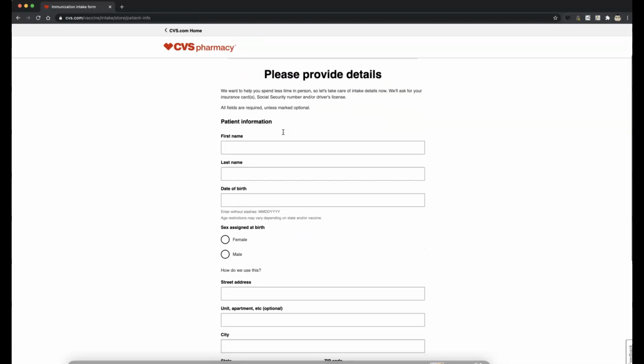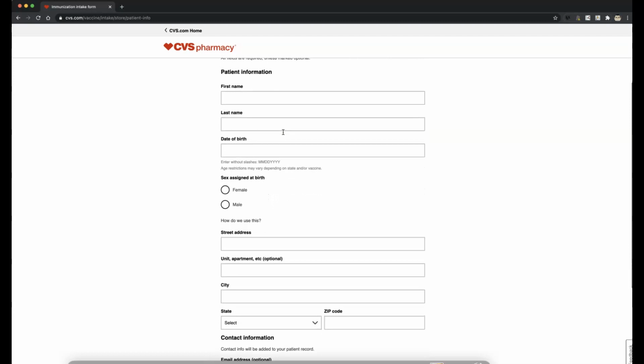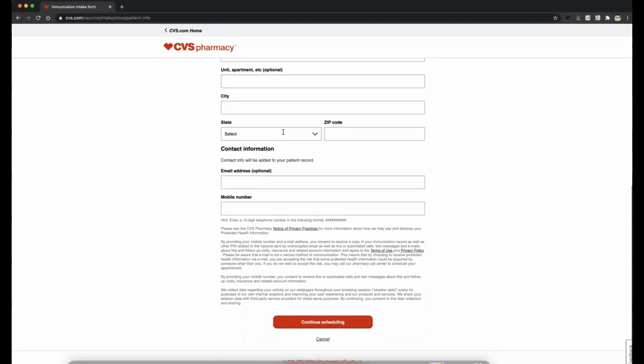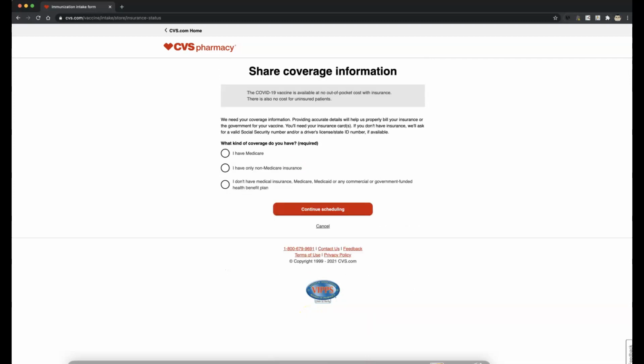You will next be asked to provide some demographic information. First name, last name, date of birth, your gender, your address, email, and phone number. Then click Continue Scheduling after you've filled all of that out. The next screen will ask you to share your coverage information. If you have Medicare, you will select that. If you have non-Medicare insurance, which is usually your private insurance or insurance offered by your employer or something from the healthcare marketplace, you'll select this one. If you have no type of insurance, you'll select this one. Then you'll click Continue Scheduling.